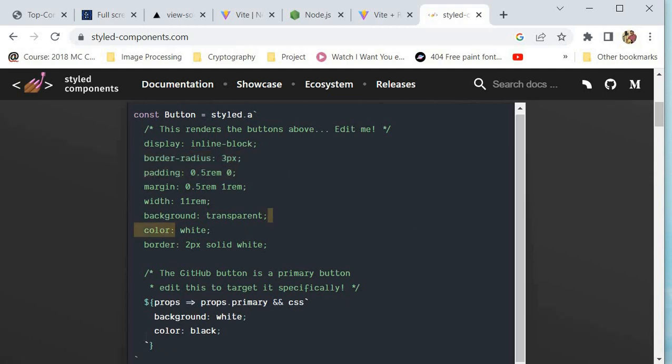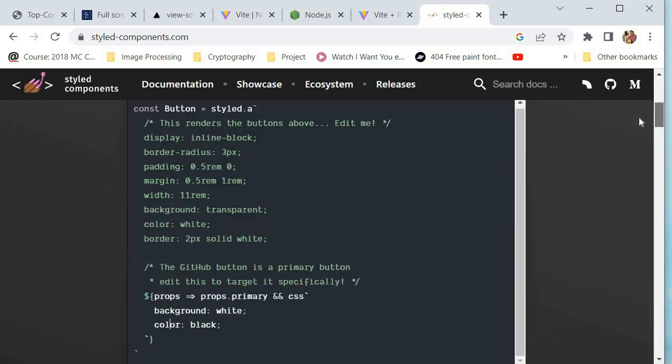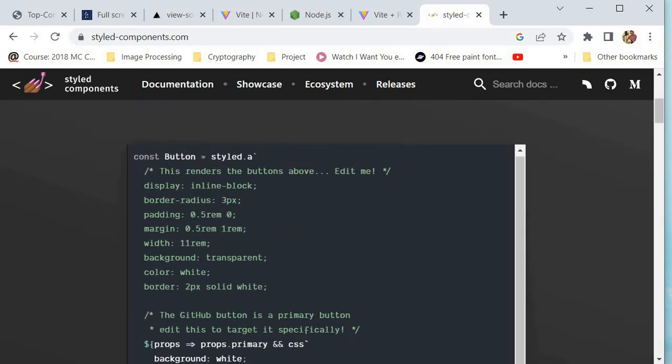And these are some dynamic props that you see over here. After I'm done doing that, I can just implement that button inside of my code. So instead of saying A, I'm going to just say button. The same way that you would use HTML, it's the same way you would use this tag that you see over here. So you style the tag before you actually use it. So just go to styledcomponents.com to check that one out.